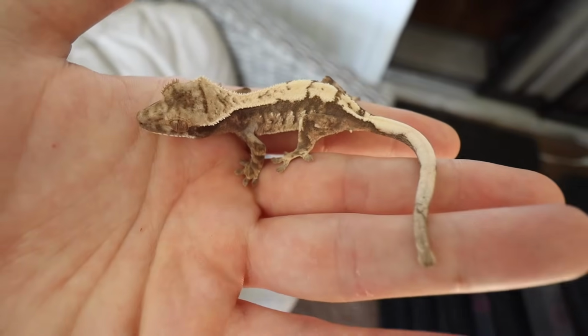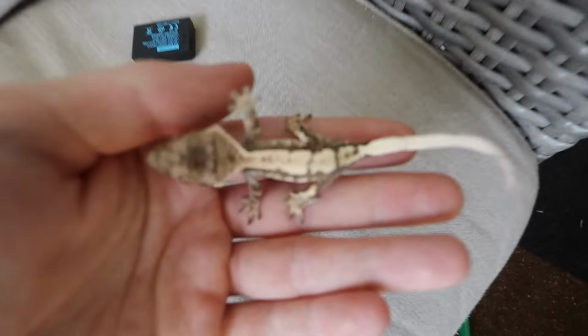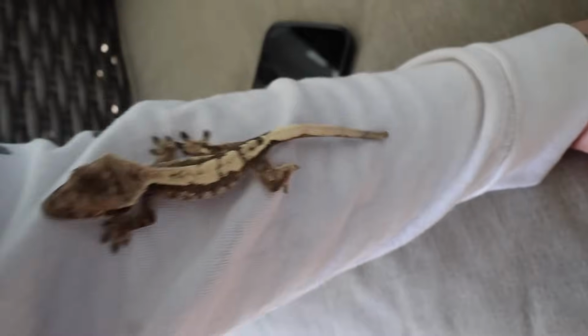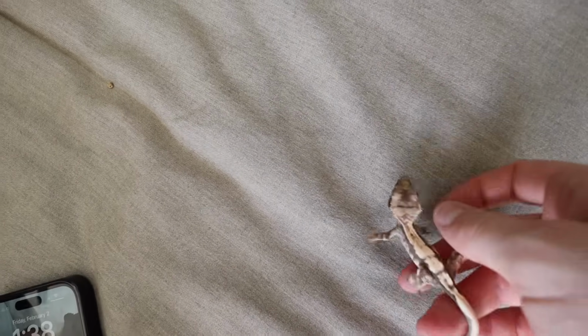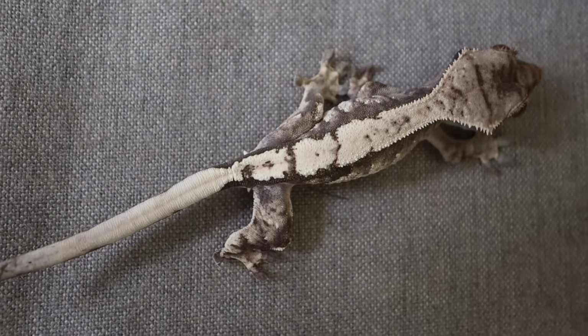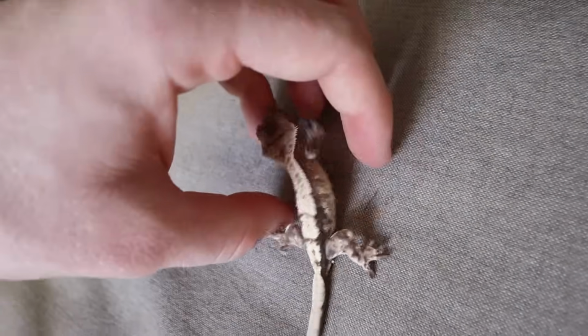Right here, gecko number 5. We're showing you guys a Sable. This one I did not hatch. This one is from Korea. Oh, there you go, buddy. Hold on. This is our little Sable baby. This guy is produced by Ryan Gecko out in Korea. Super well-known breeder.